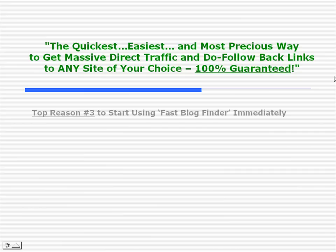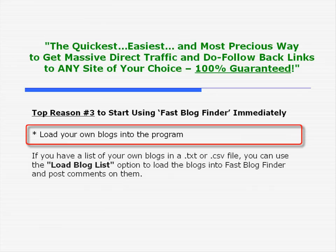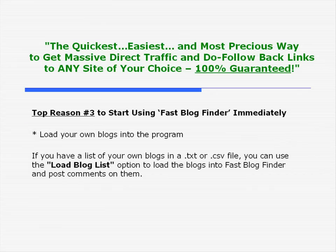Let's review the third reason to start using FastBlog Finder immediately. You can load your own blogs into the program. Let's say you have a list of your own blogs in a text file or CSV file. You can then use the Load Blog List option to load the blogs into FastBlog Finder and post comments on them.